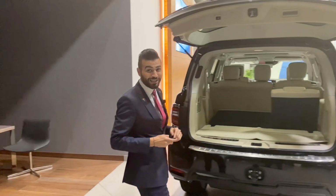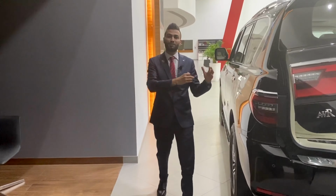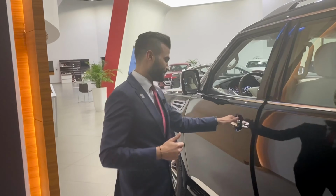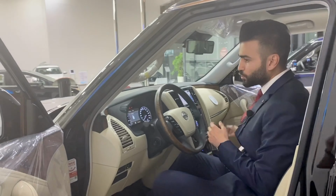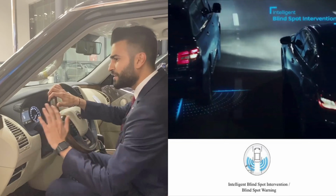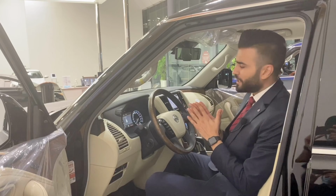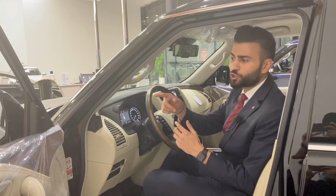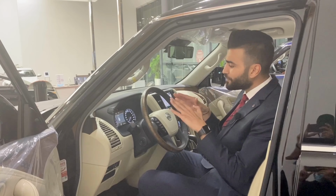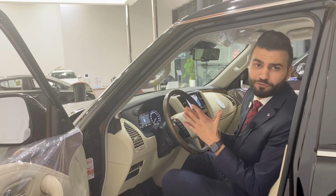Now, I'm really, really excited to explain for you the Nissan Intelligent Mobility equipped with this vehicle. Please allow me to get inside of the car and explain further. To start with, the car has blind spot warning and intervention. What does it mean? If you are driving and any car overtakes you from the right or from the left, you get a visual and audible warning. If a collision is about to happen, the car can apply some brake to deviate you from that.